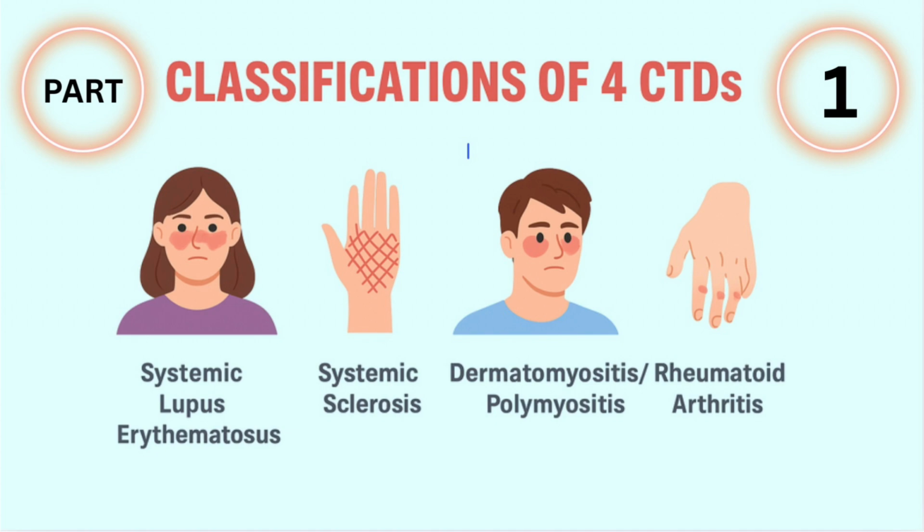Number 4, rheumatoid arthritis, sometimes considered an overlap CTD. This condition mainly targets joints, causing chronic inflammation of the synovium. It begins insidiously, often with morning stiffness, swelling of small joints, and gradual deformity if untreated. Picture a 40-year-old woman with painful, swollen fingers who notices her rings no longer fit. Over years, her hands drift sideways with ulnar deviation, a classic deformity of rheumatoid arthritis.